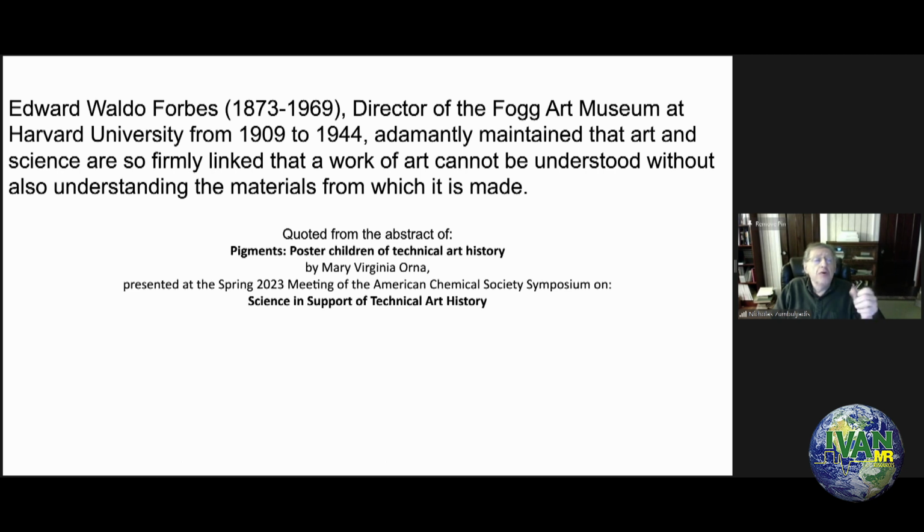Later on, Edward Waldo Forbes, who was the director of the Fogg Art Museum at Harvard University for almost forever, from 1909 to 1944, according to a colleague, Mary Virginia Orna, adamantly maintained that art and science are so firmly linked that a work of art cannot be understood fully without understanding the materials from which it is made. That's a fairly strong statement.